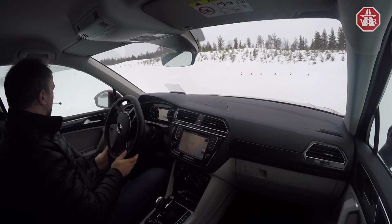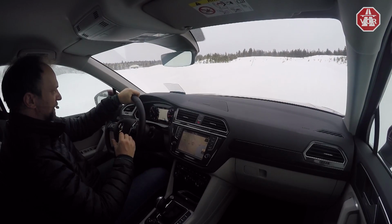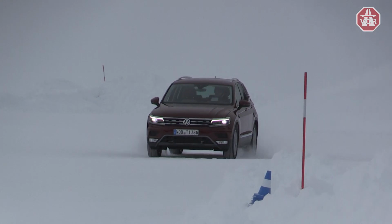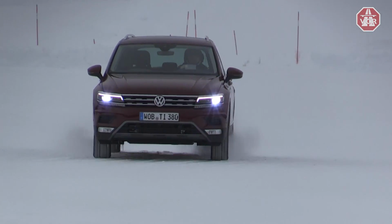Welcome inside again, and I would like to share a little bit of my driving impressions here with the new Volkswagen Tiguan 2.0 liters TDI with 150 horses and 4Motion all-wheel drive.